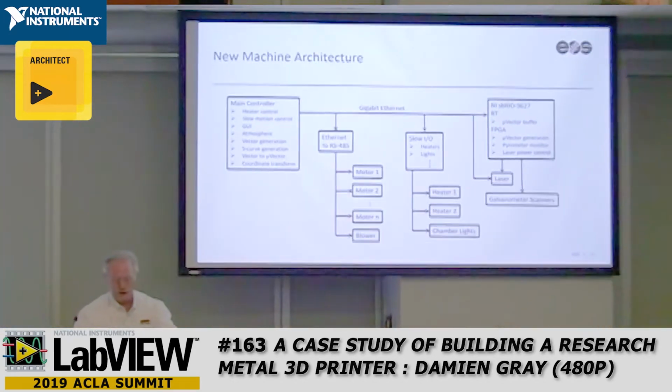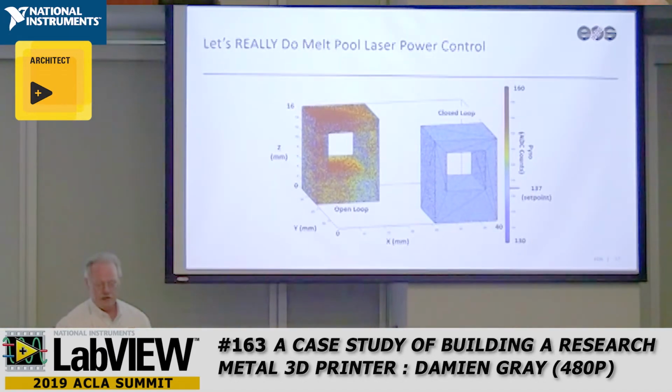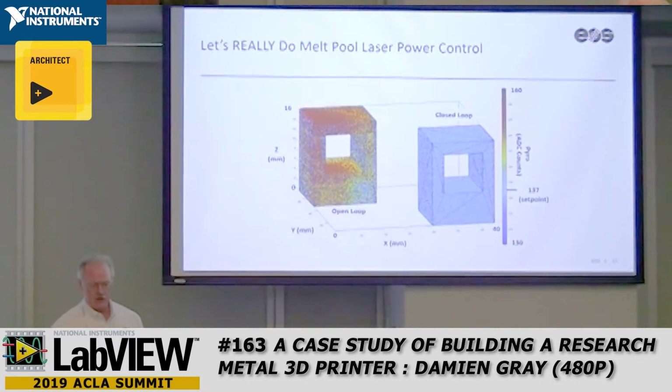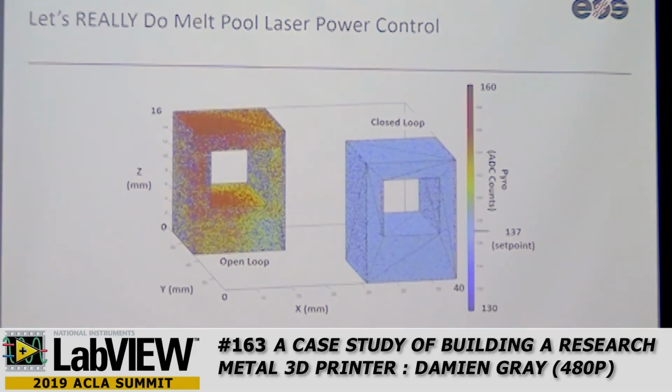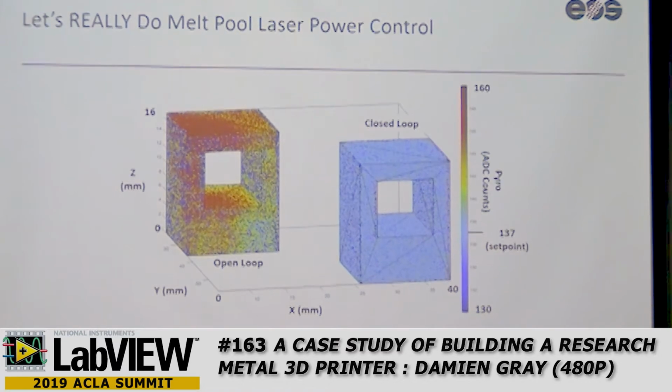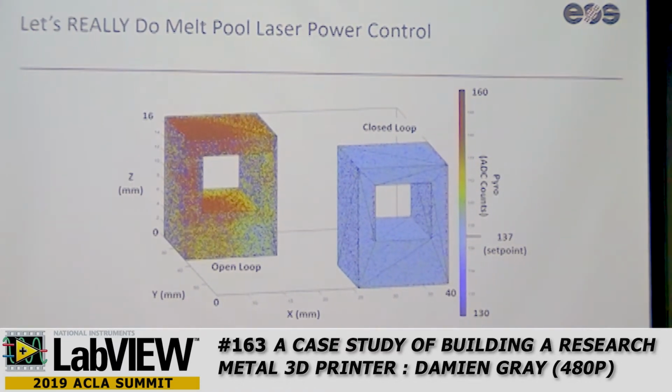And so how did we do? Here is a slide from a presentation we made at the Solid Freeform Fabrication Conference last year, end of summer, just before we were acquired by EOS. On the right there, you see a heat map of a part. That's actually what the part looked like. It's a 3D part built using closed loop control. And then on the left, there is the heat map of the same part built using open loop control at what we thought was more or less the same laser power. And you can see the obvious variations on the right, onto the left.